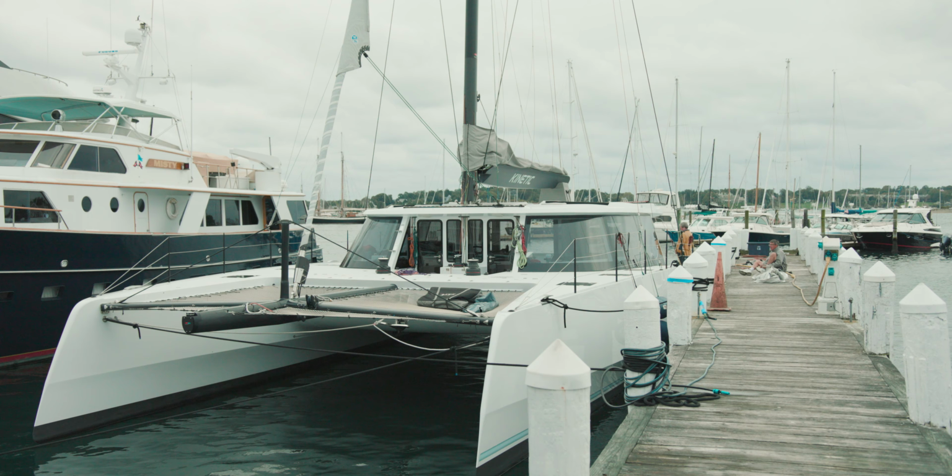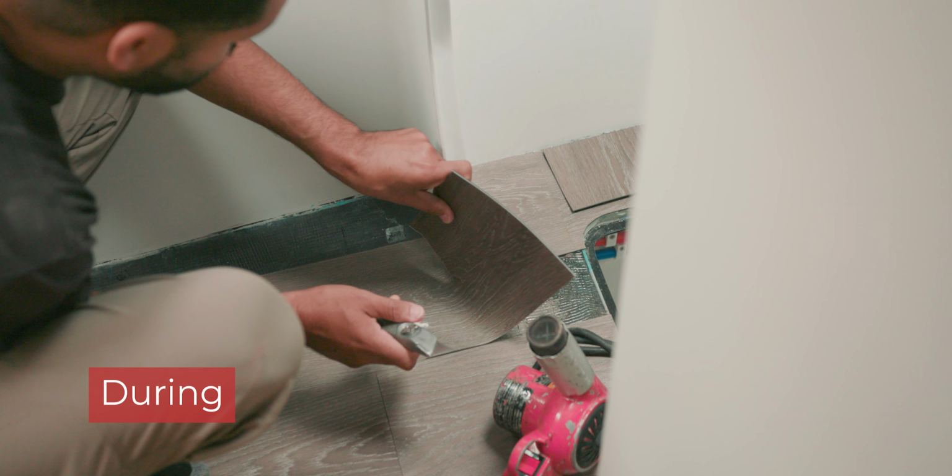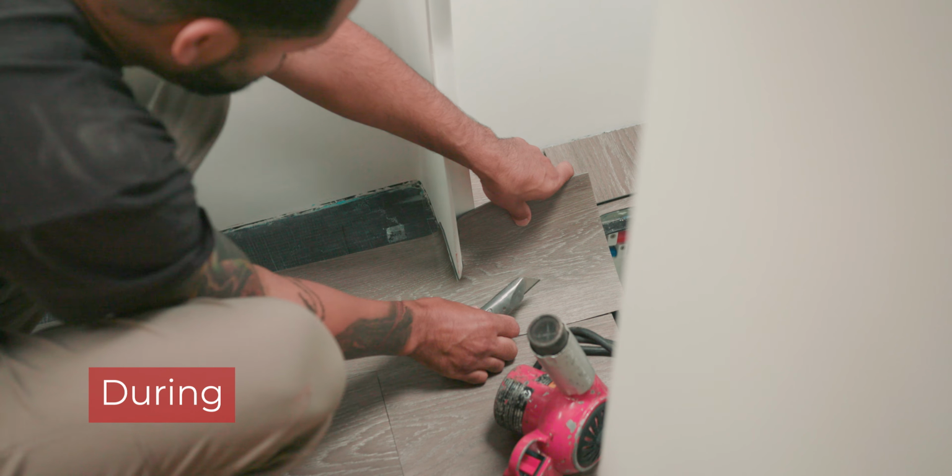Hi, I'm Annapolis with Island Carpet, here on Goat Island, where we recently completed a job for a boat that shipped up from South Africa and is going through renovations before proceeding to the Annapolis Boat Show.